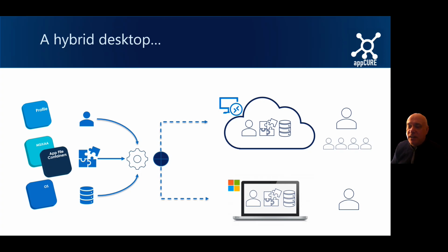We will give you the technology to understand if an application cannot be delivered in a certain way, and we will tell you why it can't be delivered that way to make a decision on how to remediate the application, to fix the application. Now, these applications can be delivered to both virtual and to physical.